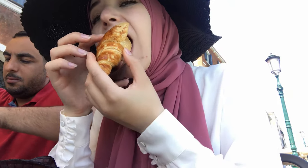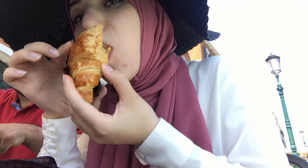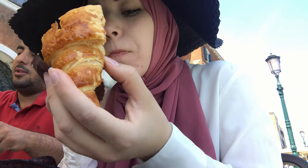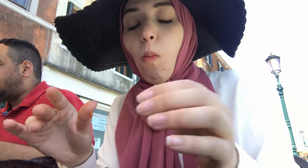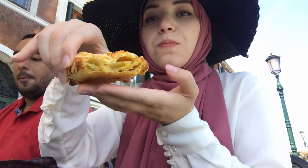It is so good. Concino, they called it. He likes this. He likes the rice. Yeah, it's very tasty. Of course, I got crumbs all over my lap. So good, though. Almond croissant.